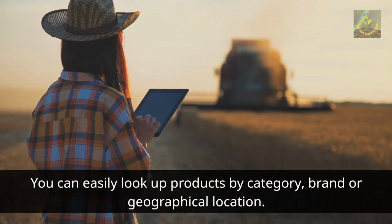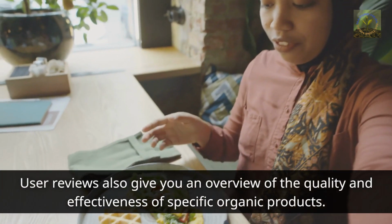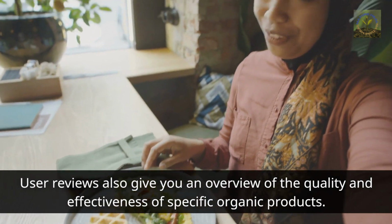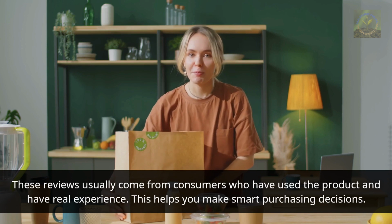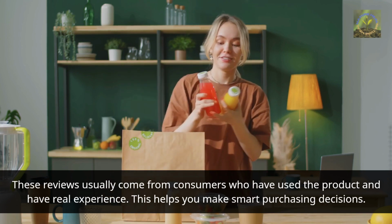You can easily look up products by category, brand, or geographical location. User reviews also give you an overview of the quality and effectiveness of specific organic products. These reviews usually come from consumers who have used the product and have real experience. This helps you make smart purchasing decisions.